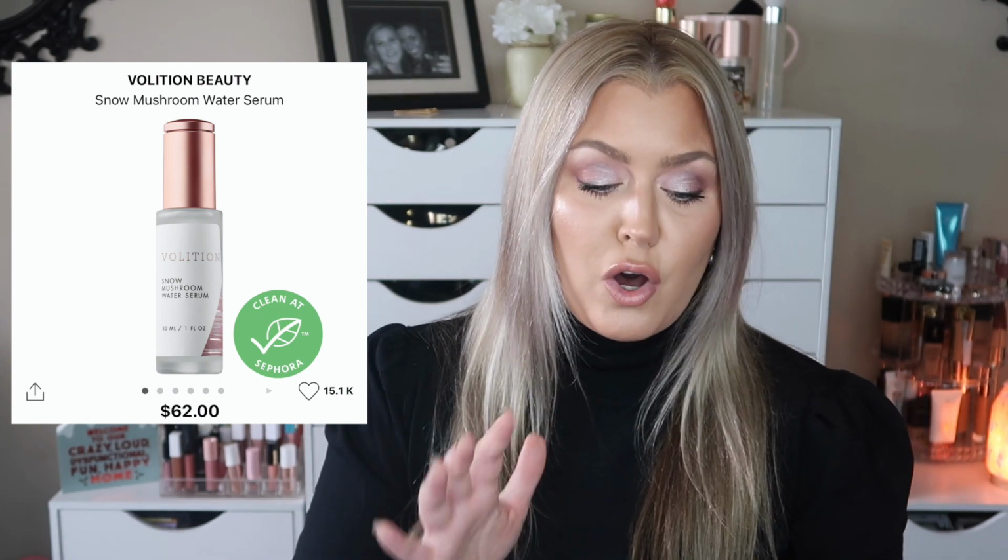So anyways, guys, moving on, the next item that I am seeing in here is by Volition Beauty, and this is an expensive skincare product that is actually sold at Sephora, and I got to sit in on a Zoom call with this brand, and the benefits of this particular serum are absolutely amazing. This is the Snow Mushroom Water Serum. It has a retail value of $62, and it's an ultra hydrating serum powered by the superfood snow mushroom to minimize the look of pores and leave skin visibly plumper and healthier looking.